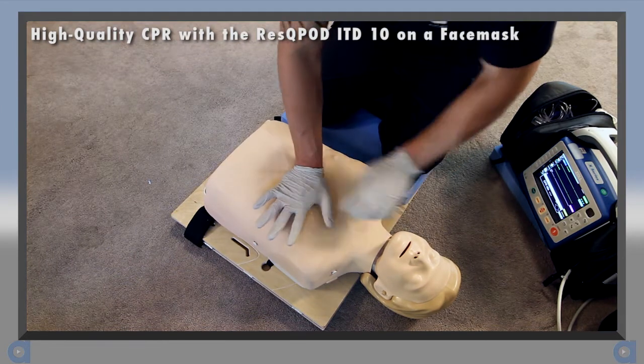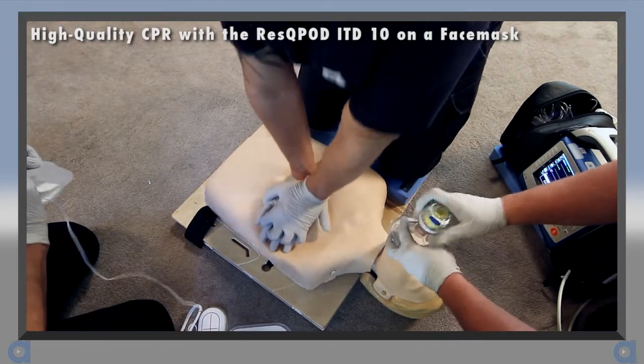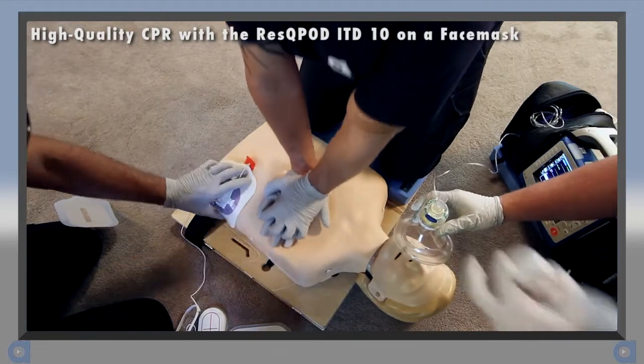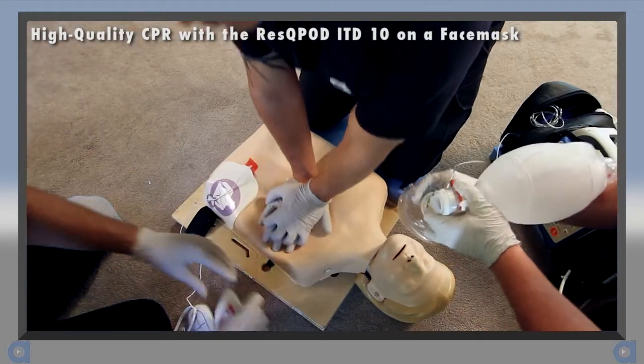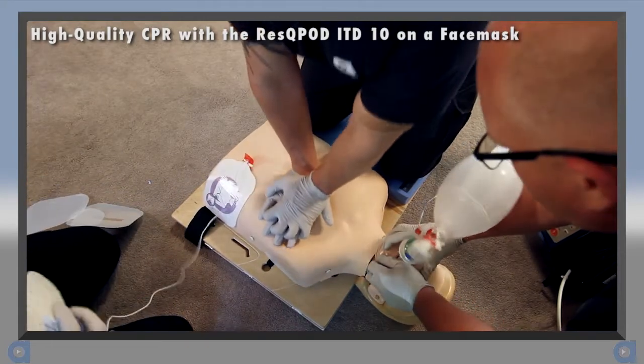No pulse. Starting CPR. 1, 2, 3, 4, 5, 6, 7, 8, 9, 10, up to 30.